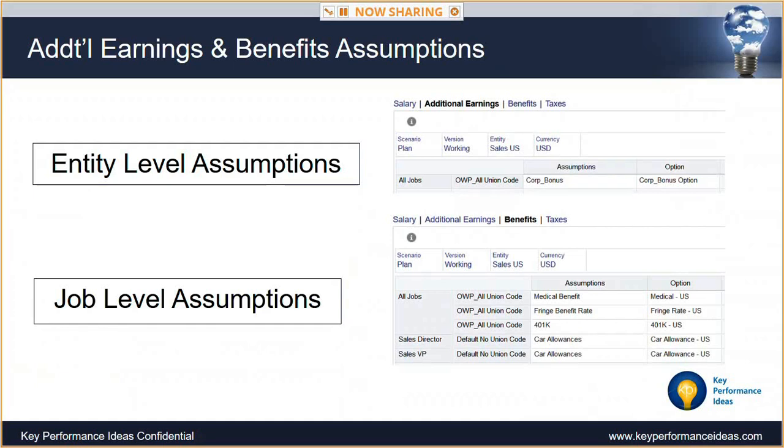Like salary grades in merit rankings, employees can be connected to additional earnings assumptions. For this example, Sales US's only additional earnings is corporate bonus. On top of that, all jobs receive the same percentage of their base salary as the corporate bonus option. Similarly, employees of the Sales US all receive the same rates for their medical and fringe benefits and 401k. Car allowance is an example of a benefit that is not global and assigned at the job level, only being offered to employees with certain position titles.